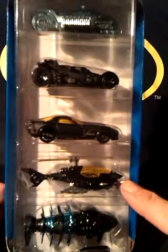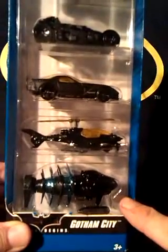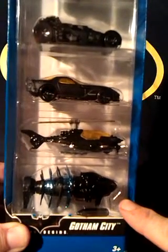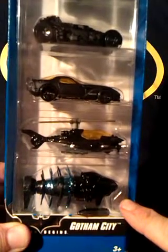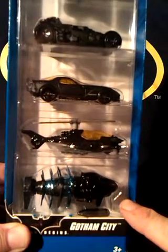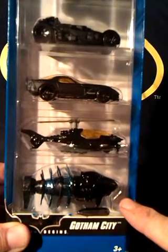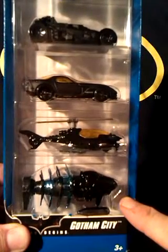This is the Batcopter, which wasn't in it either. I'm not sure what the last vehicle is supposed to be. It's water-based, but does it go on top of the water or below it? The skis make it look like it goes on the surface, but the propellers at the back make it look like it belongs under the waves. Is it a hydroplane or a submarine? If you know, then let me know in the comments.